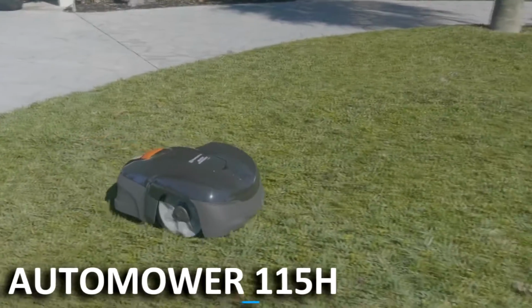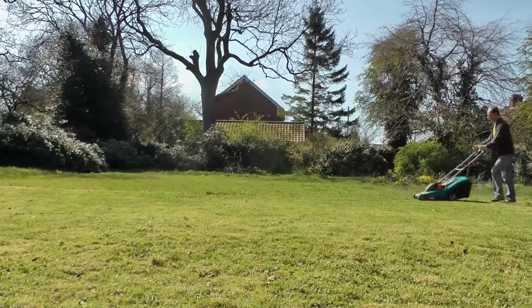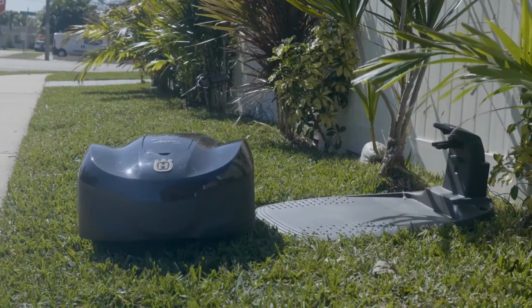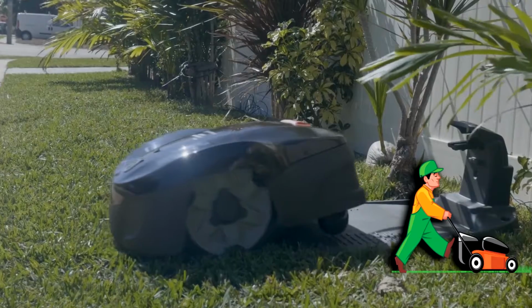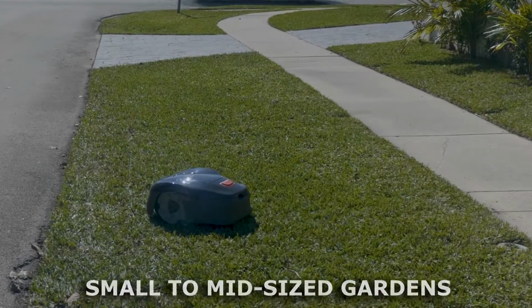Automower 115H. Meet Automower 115H, the best home robot for lawn mowing. Sometimes mowing the lawn when it's ridiculously hot outside is an activity best ducked. And that's where this home robot comes in. It's capable of covering 0.4 acres and cutting grass that's up to 3.6 inches tall. This robotic mower is outstanding for small to mid-sized gardens and yards.